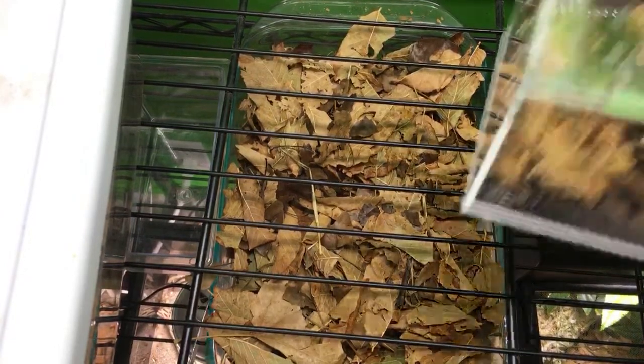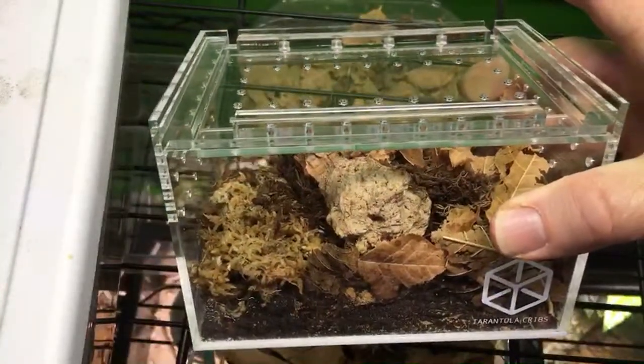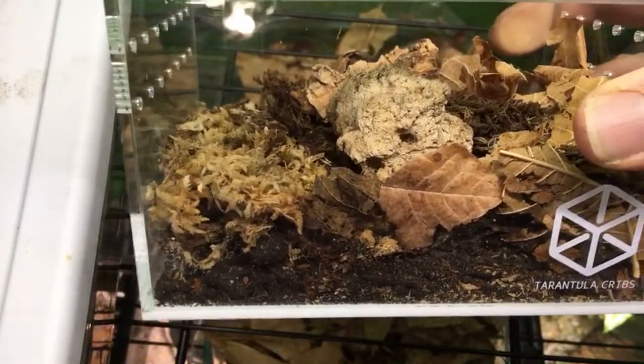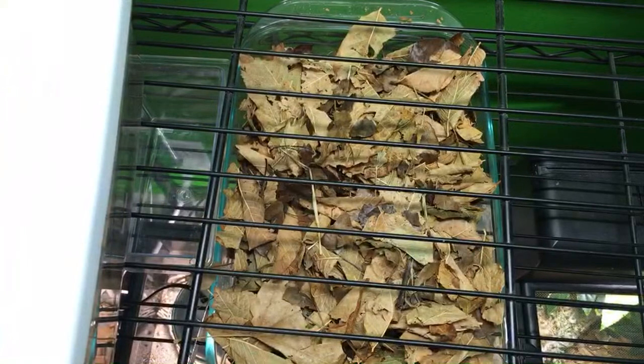But of course, if you saw my video last week, I do have some deluxe enclosures like this one from Tarantula Cribs. This is what my rubber duckies are in right now because they're still a small colony. But I love the visibility here. You can see them from the side. Right in the middle of the screen right now is some fish food. Little bugs on it you can see.